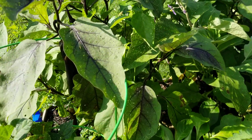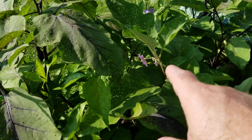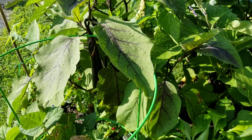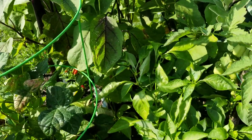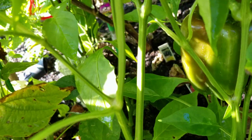Hey, the Gretel has a flower right there. I see one on the Ghostbuster. Good. They hadn't been putting as many flowers out lately. And I finally got a pepper starting to turn red here. I don't know how good you can tell.